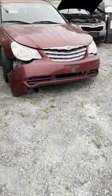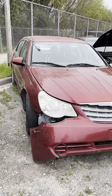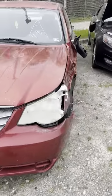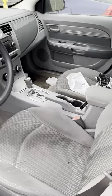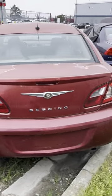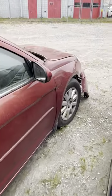All right, up next is lot number 16, a 2007 Chrysler Sebring. On this Chrysler Sebring, it looks like it has approximately 171,000 miles. As you can see, you have some front end damage, side damage. Peek of the inside. A little shot from the rear. And that is your Chrysler Sebring.